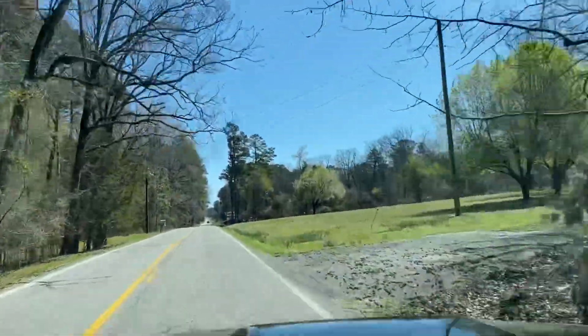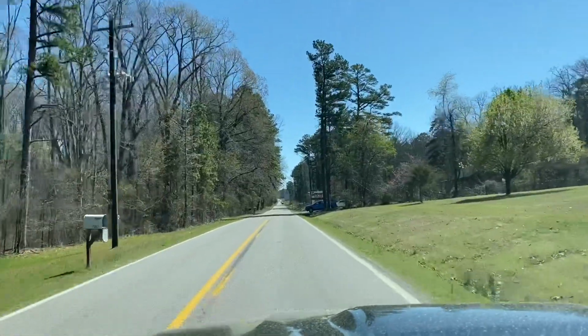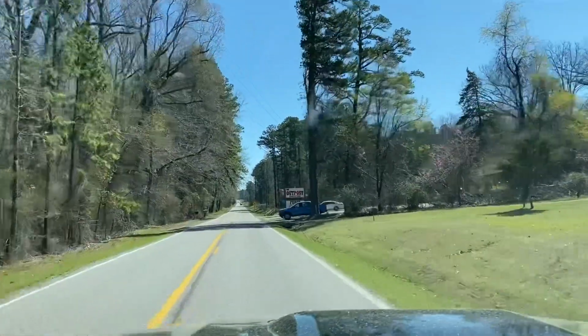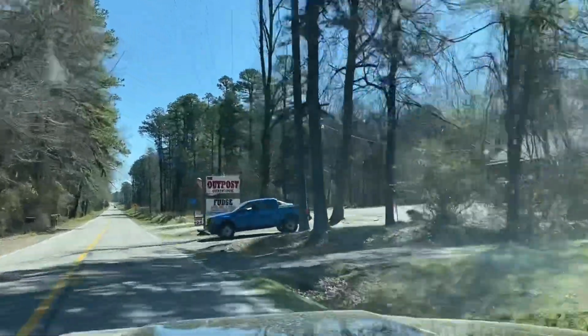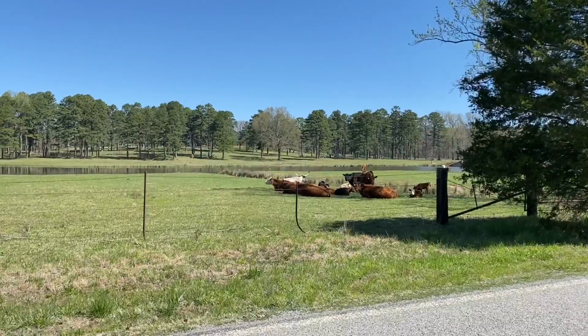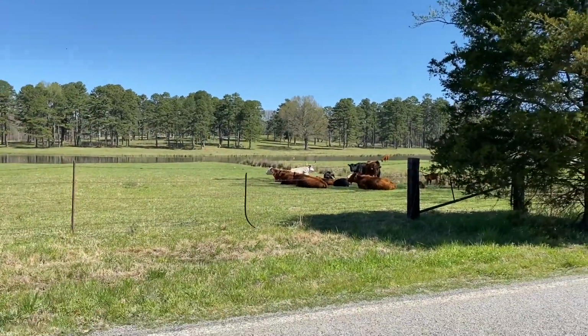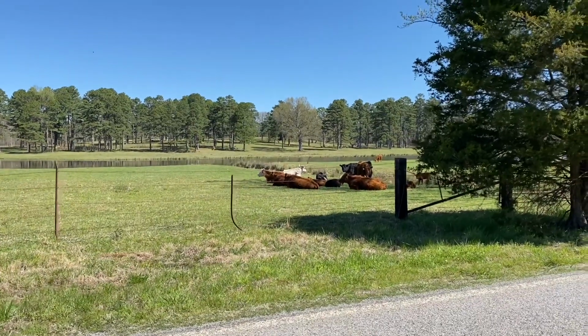And then right up here is the Outpost, and it has a country store that sells fudge and firewood and ice. The Outpost. Say, cows, could you point me in the direction of the Strawberry Festival? Straight ahead? Thank you.